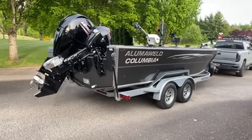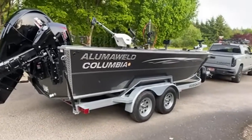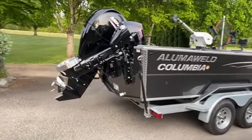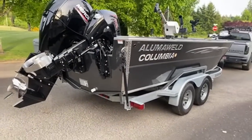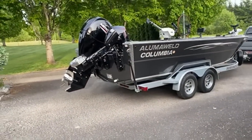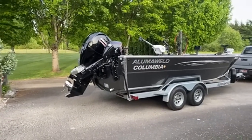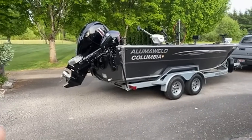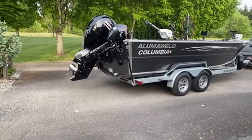This is, again, my brand new 2021 Alumaweld Columbia. We're going to do a whole walkthrough. I'm going to walk around the outside, and I'm going to do a walk around the inside. I'm going to show you guys every single little thing that I did to this boat. Like I told everyone on Facebook, it's taken me 38 years of life to get to a point where I can afford and purchase something like this.